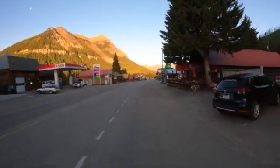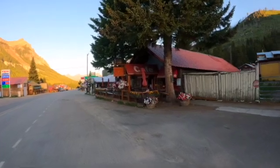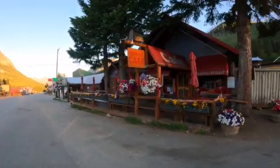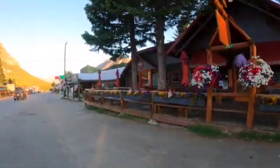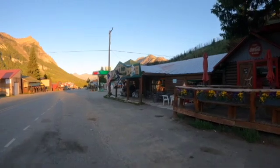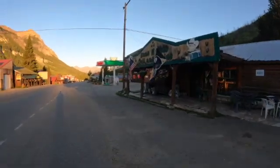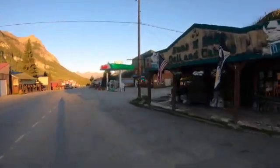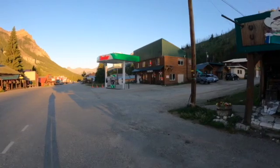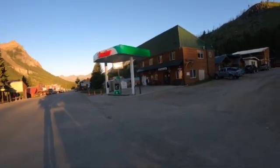The Beartooth Cafe, I've had lunch in there. It's pretty good. They have a pretty good selection of local beers. Pretty flowers. This place here on the right, Buns and Beds, they're Steelers fans. I probably won't go in there. And then here's the other gas station. They also have an ice cream shop. They sell, I'm not sure what the brand is, but the ice cream is made here in Montana.